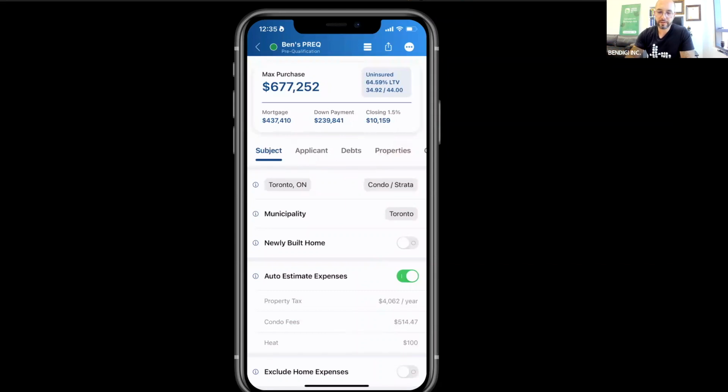For example, we have the subject property. Then you've got your applicant information, so income, down payment, etc. The list of debts, existing properties they own, and then some of the qualification details that mortgage brokers love to customize, and then closing cost configuration. So that's also there. Let's first look at the subject because that's what we're interested in. We have a live deal. We want to see what it looks like for a specific property.